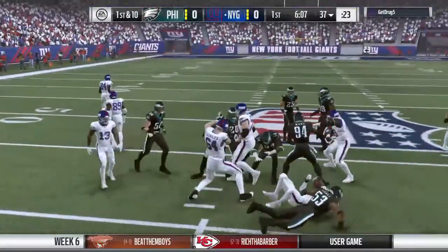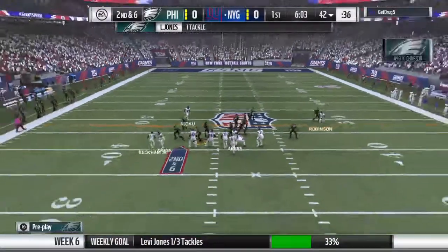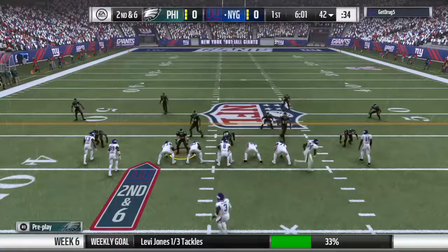And some room to work. Hard running's going to get him over the 40 to the 42. It's a pickup of 4, and it'll bring up second down.